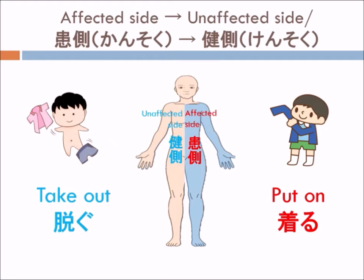For the idea of undress a user from the unaffected side, dress a user from the affected side, it is very important and will be on the exam, so students should remember.